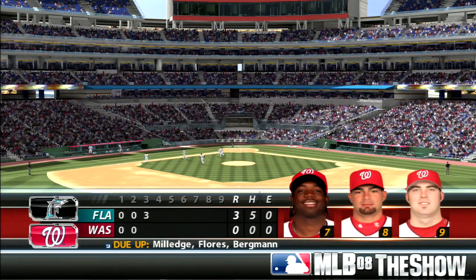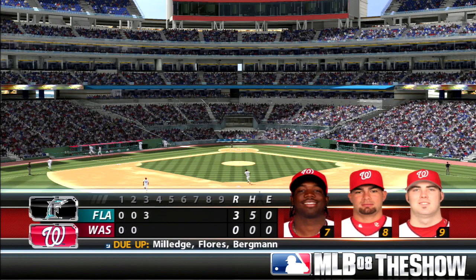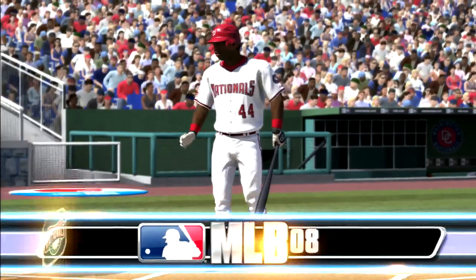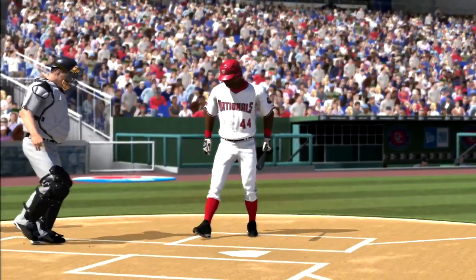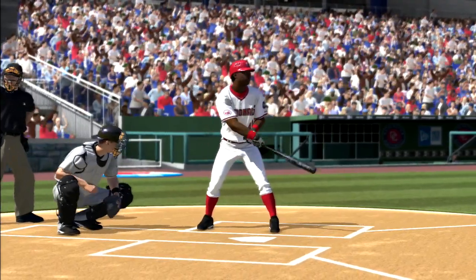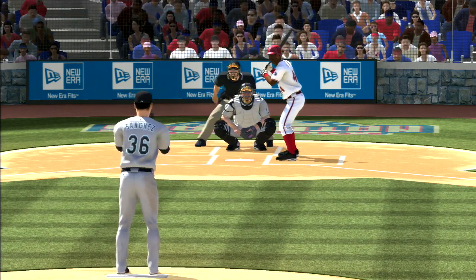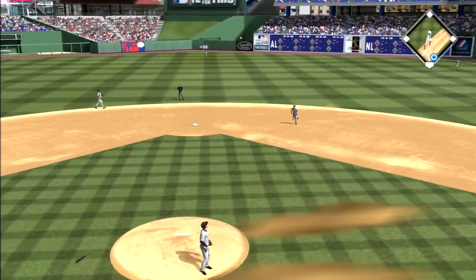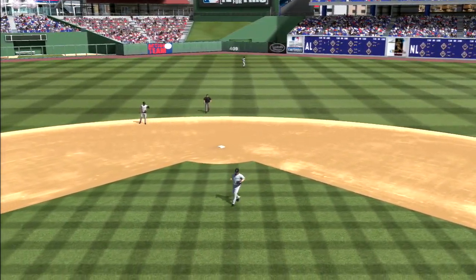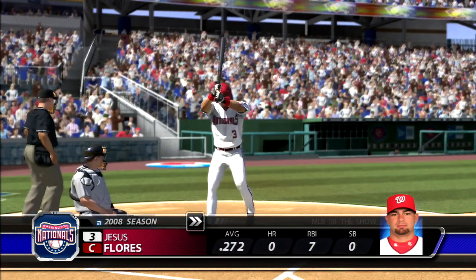So 3 runs on 3 hits, including the home run. No errors, and no one left on base. We'll head now to the home half of inning number 3. The Marlins lead it 3-0. Lastings Milledge makes his way to the plate to get us started here in the bottom of inning number 3. And he gets under this one and, in fact, breaks his bat as this one's popped up. And he will reach down to put this one away. Good job of hanging with it there for the first out.